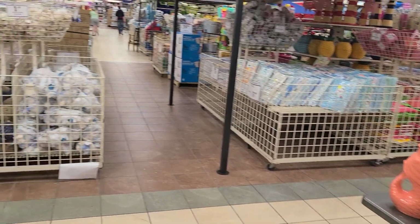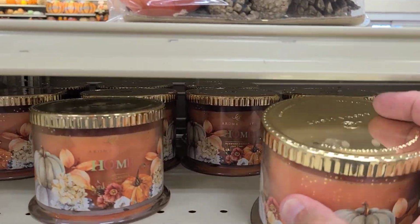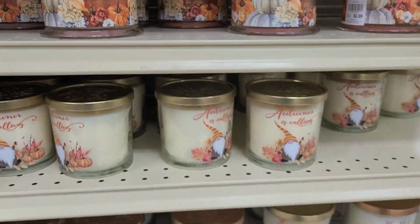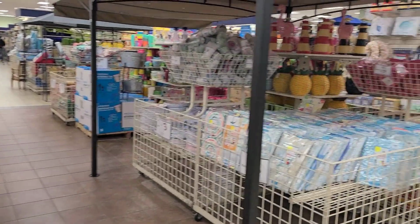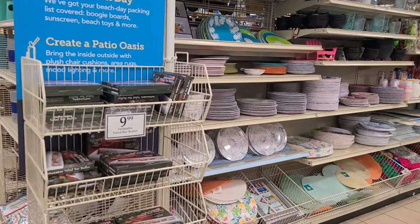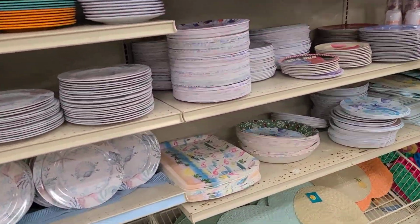Okay, so believe it or not, that was the fall section. It was really tiny compared to years past. I didn't feel like they had a great variety of things. It was kind of like the same things over and over, and things from last year. I'm wondering if, because of the supply chain issues, they didn't even get their full stuff in, and that was stuff from last year, because I do remember most of it. So, I really don't know.